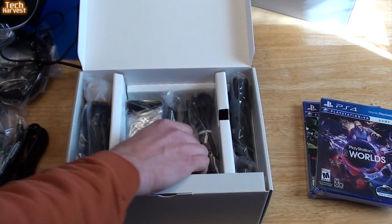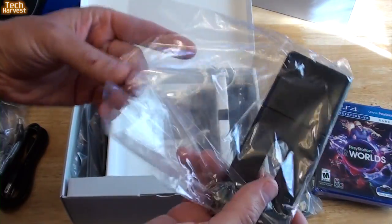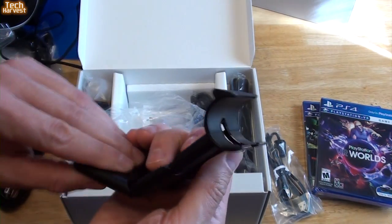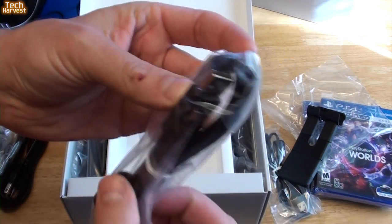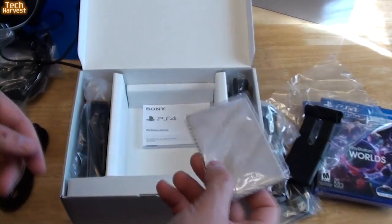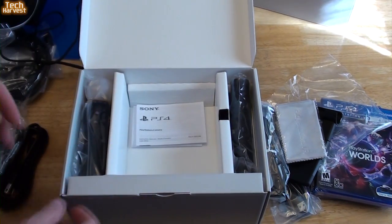There's a lot of cords, a lot of things in this. So, first thing up is a USB cord. Second thing up looks like the stand for the camera. Let's get this out. Now, they did redesign the camera, and that's the new stand for it. Kind of cool. Let's see, we have another USB cord here. We have a PlayStation VR microfiber cloth. Now this is good because you're going to want to be able to clean the lenses on the VR headset, and you don't want to generally use any kind of paper towel or tissue or anything that will leave debris, and you also don't want to use any solvents.